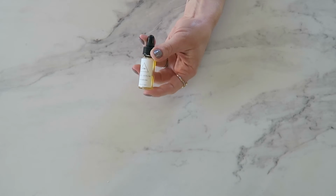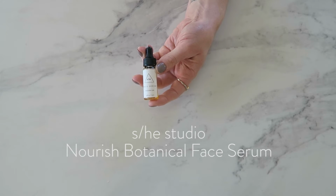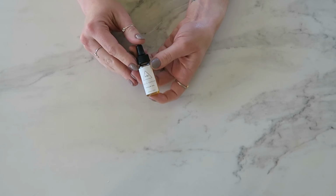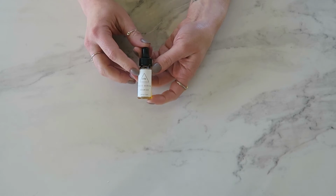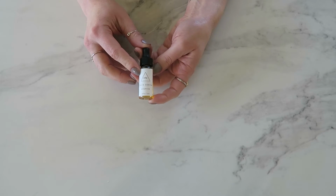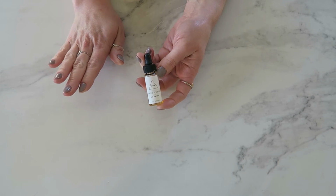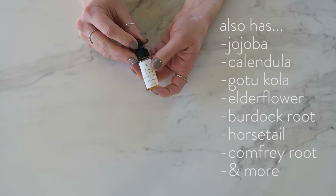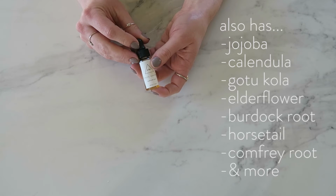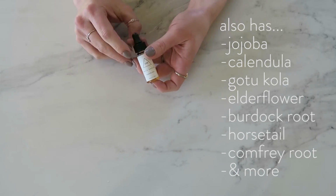Next we have this little guy that packs a pretty mean punch from She Studios. This is the Nourish Botanical Face Serum. This is a very awesome, I'd say local to California skincare company. This is made up of 98% organic and wildcraft ingredients, 100% natural. This is a lovely mix of rosehip, borage, plantain, avocado, and yarrow oils, just to name a few. What a stellar cast list right there.